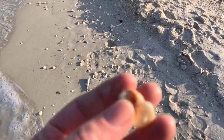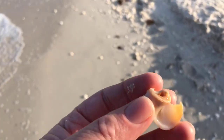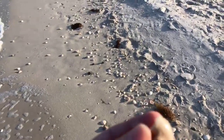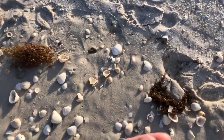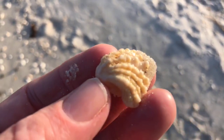Here's the underside of a moon shell, the bottom portion of a shark eye shell. Still hoping to maybe find one on the beach here this morning. A nice, maybe a nice whelk. You never know. Just gotta be patient and persistent. Here's a little jewel box. What's left of a little jewel box shell.